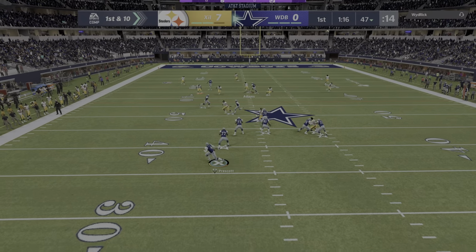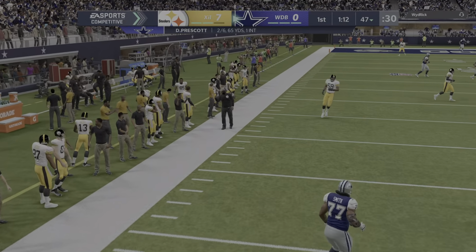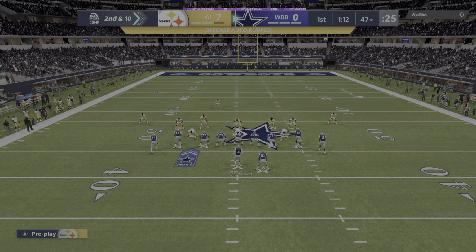Prescott off play action. And that's incomplete. They've given up a few first downs on this drive, but getting the incompletion there should give them something to build on and maybe turn the tide.